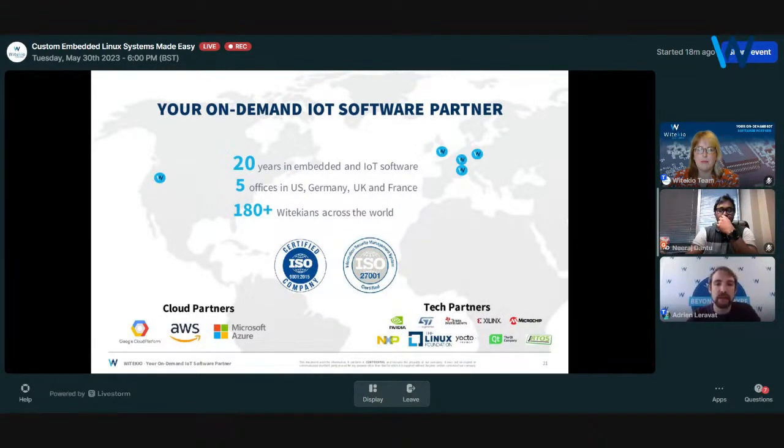Witekio has been in the industry for about 20 years now, building embedded systems, focusing on the software on these devices, working mainly with OEMs. We have 3 offices in the world, in the US and Europe, about 180 people. And then we have all the cloud, we're working with the cloud platforms that you're used to. We have a number of technology partners, ranging from the Linux Foundation to Yocto to Qt, that help us bring these platforms to life and help our customers build those platforms.